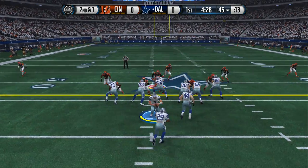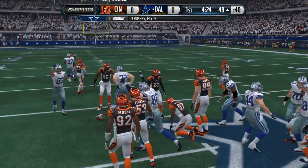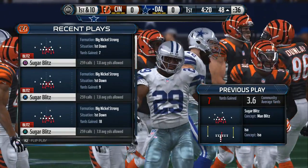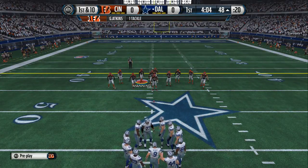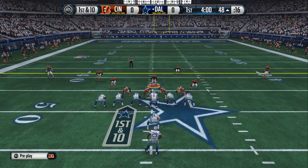The Bengals come out in the nickel. Murray's got the carry once more. And now they'll be on the other side of the 50 after this play. It's always a chess match early in the game to see what your opponent is going to do. Good run that time by the offense. They pick up good yards. Maybe the defense will have to start crowding the line of scrimmage more.